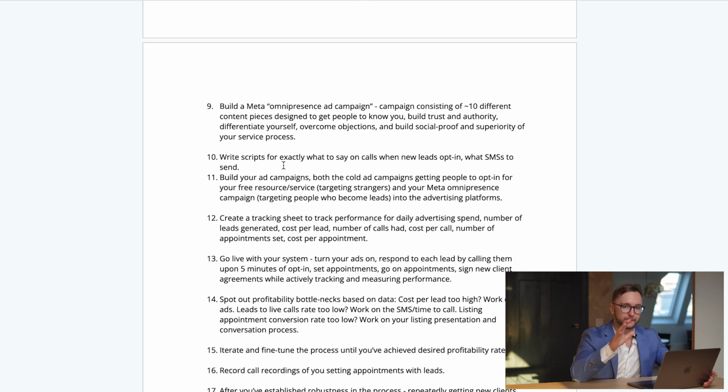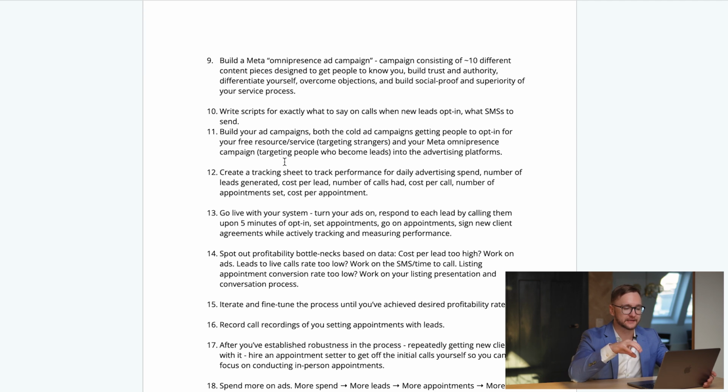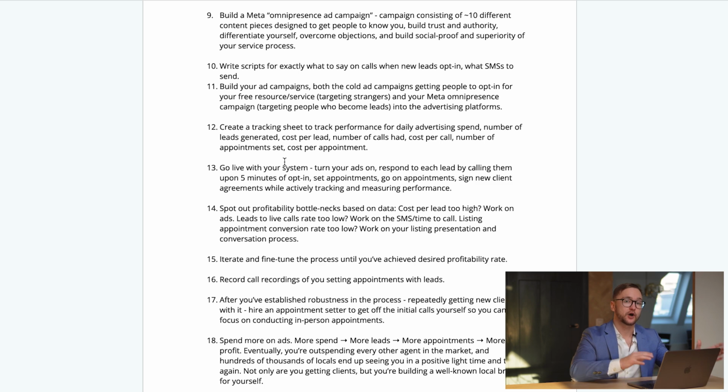Now from here, we're going to build a Meta omnipresence campaign. When I say Meta, I mean Facebook and Instagram. So we build a campaign that consists of about 10 to 15 different content pieces designed to get people to know you, like you, trust you, build authority, differentiate yourself, overcome objections, build social proof and show the superiority of the services you provide compared to every other real estate agent in your market.